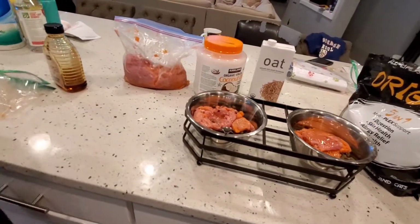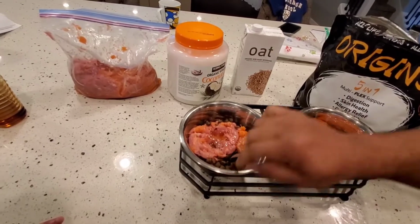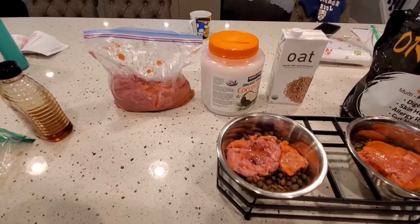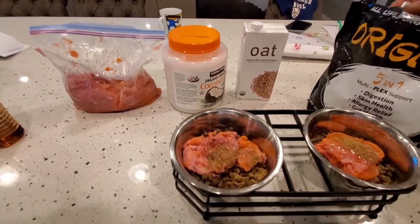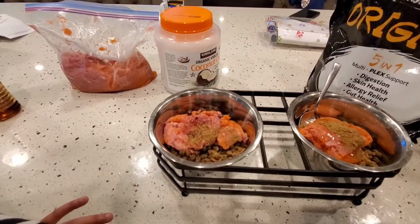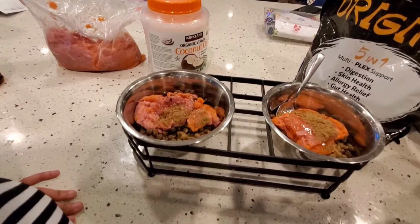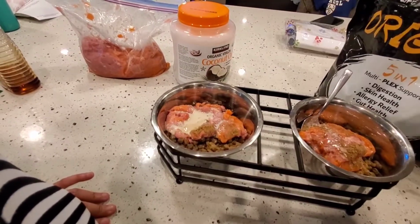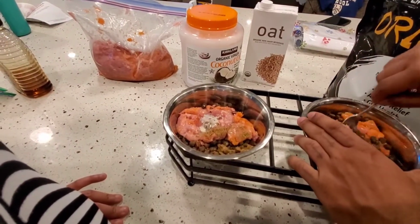Oh my God, get this Origins. So if you don't know, if you ever heard of Dynavite, that's kind of what Origins is, but it's not as expensive, and you just mix it in with the kibble or whatever feed you're giving them. Now, we'll splash this oatmeal thing and just mix it.